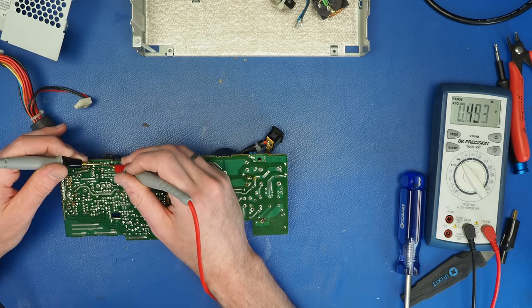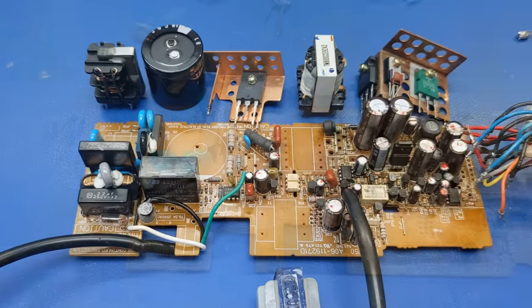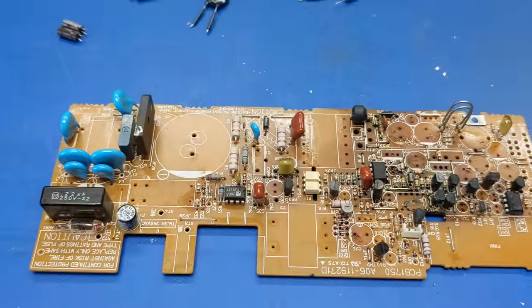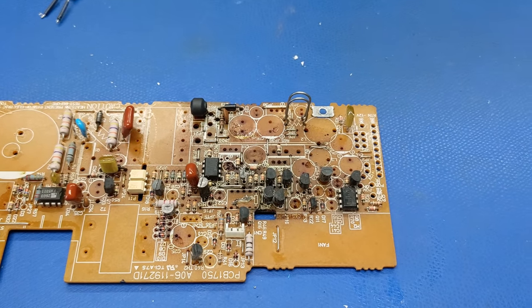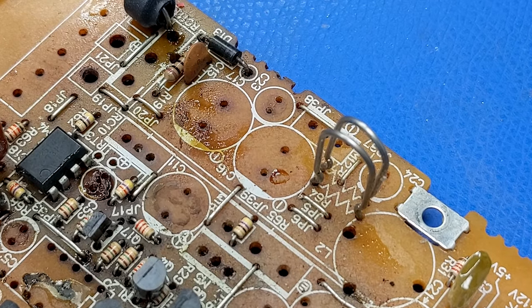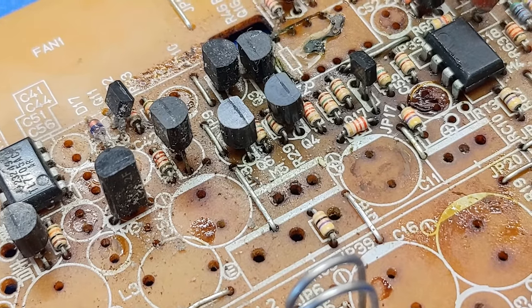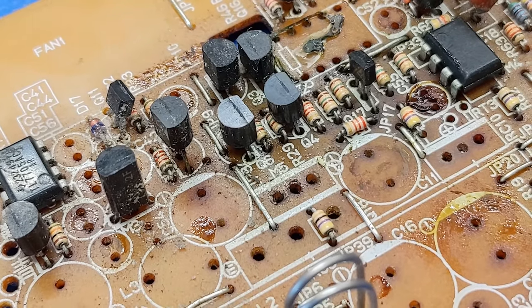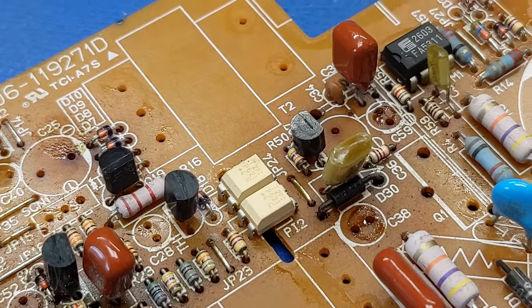First things first, the board needs to be cleaned in the ultrasonic cleaner. But we need to remove the components we don't want exposed to the cleaning liquid. This also gives us a chance to check for any more damage or failures. With the components removed, we can see there is a lot of corrosion and electrolyte from the failed capacitors. Let's see if we can pull out a miracle and get the supply repaired. We'll first run the board through the ultrasonic cleaner.